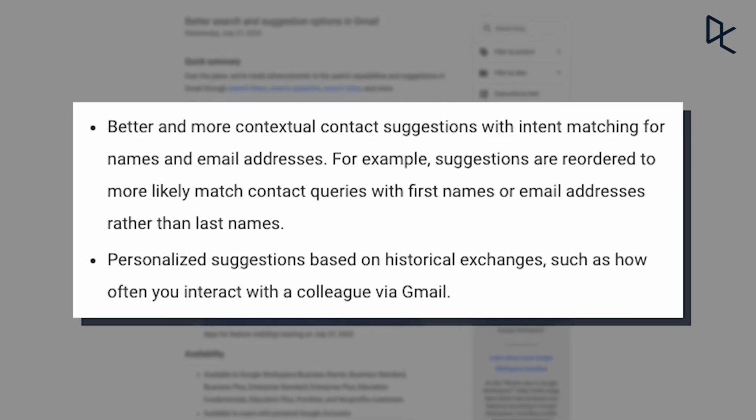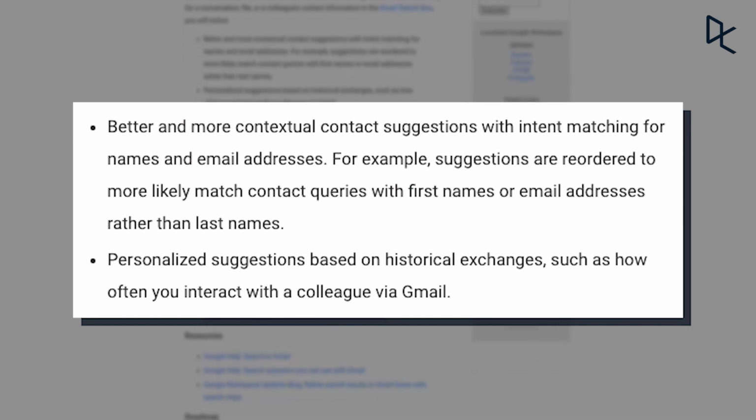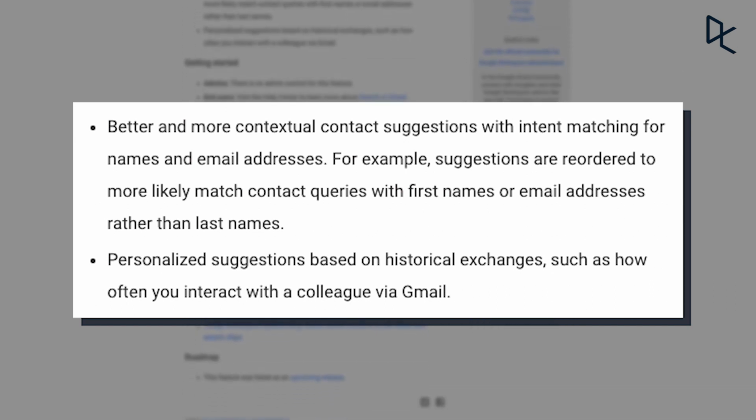The update will allow Gmail to provide better contextual suggestions with intent matching, alongside personalized results based on historical activity. The company plans to roll out this feature gradually, starting on the 27th of July for its enterprise users. So don't expect to see this nifty improvement in your inbox just yet, but definitely start getting excited about it coming to a search bar near you in the coming months.